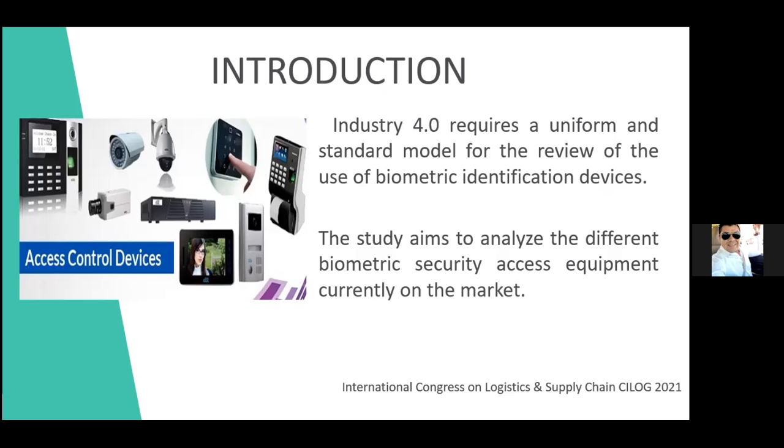Introduction. Industry 4.0 requires a uniform standard model for the review of the use of biometric identification devices. Technological advancement has been giant, so the evolution of this biometric identification equipment is greater day by day. Today, the use of this type of technology is something that we see in our daily life, and we even use it with high frequency, from cell phones with face recognition, fingerprint recognition, voice recognition, etc.